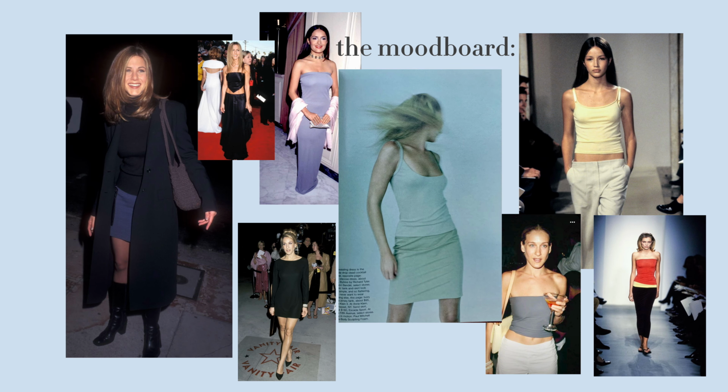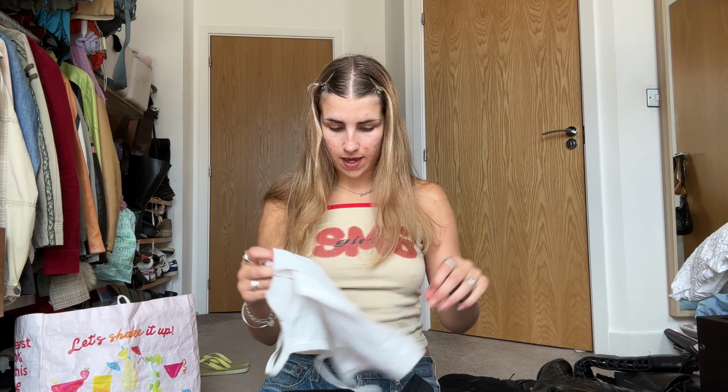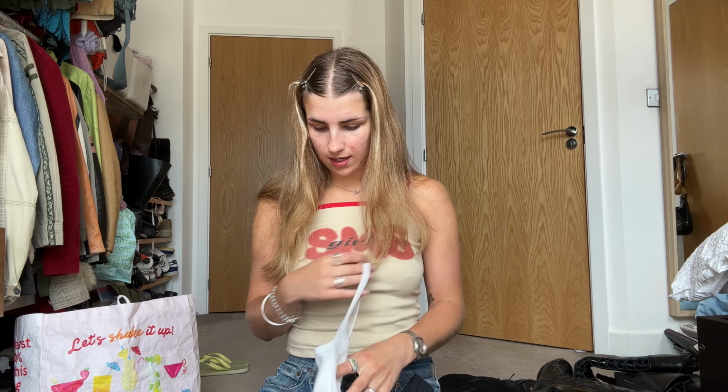90s minimalism. So the first thing, honestly the essential of 90s minimalism, is basics. There are some really good brands for this, but Knitwear is the one that I would recommend the most, as well as my brand and Susa Musa. I feel like we all do quite minimalist, simple things. But for true basics, Knitwear is the one for you.